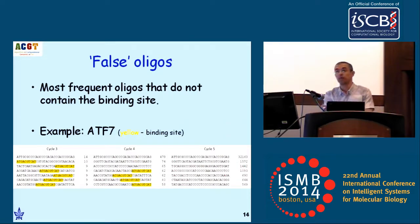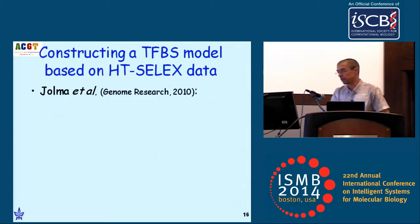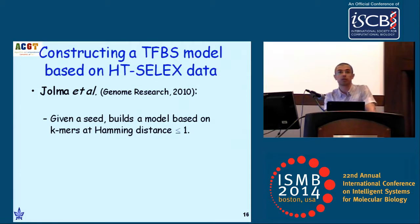So this is another bias that should be taken into account when inferring a binding model. And we believe that these false oligos should be removed either experimentally or computationally. And this leads me to the next part of the study, which is still unpublished, and I have only a couple of minutes. This is the model reconstruction. And as Gary mentioned before, the models that were built in the study are quite strict.